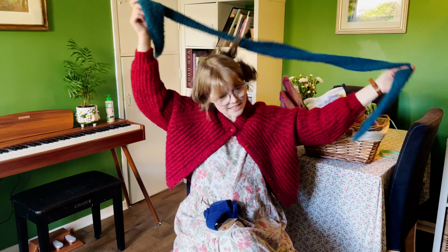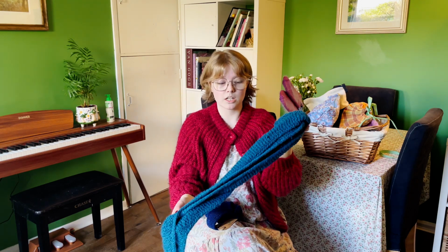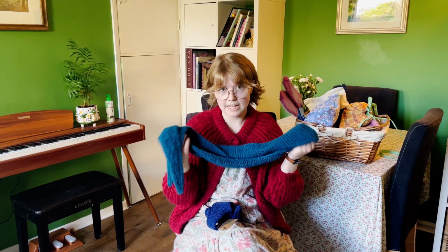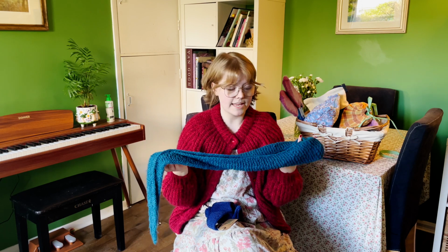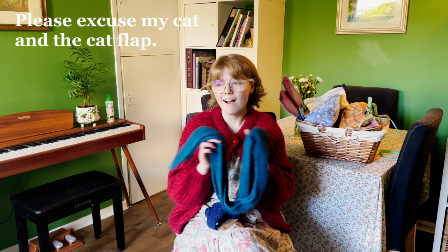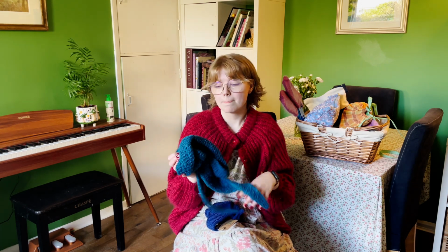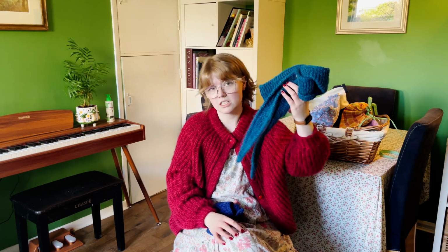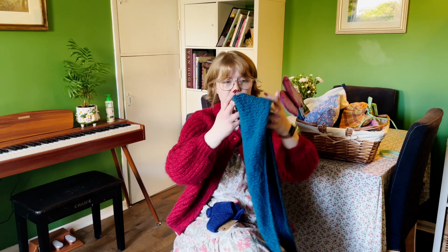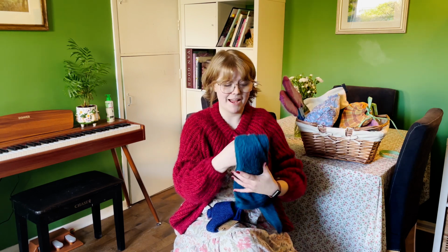I didn't decide on a size because this yarn was just a yarn in my stash. I have no idea what it is. It has probably been in my possession for over 10 years, so there's no way of me working it out, but I just knitted to halfway through the weight of the yarn and then started the decreases, and I'm very happy with how it came out.